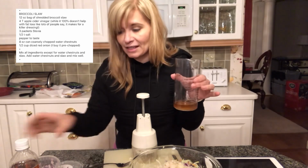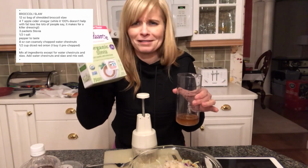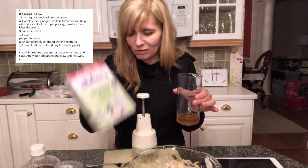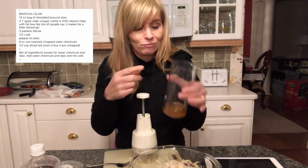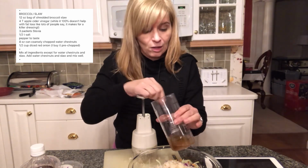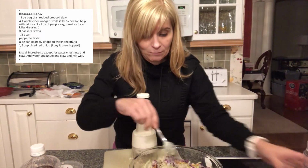The dressing for this: apple cider vinegar, stevia. I randomly have organic stevia. That is so not necessary. I think I ordered this online one time and got it organic on accident. Salt, pepper. That's all this dressing is. Mix it up, pour it on top, stir this around, and let it sit.